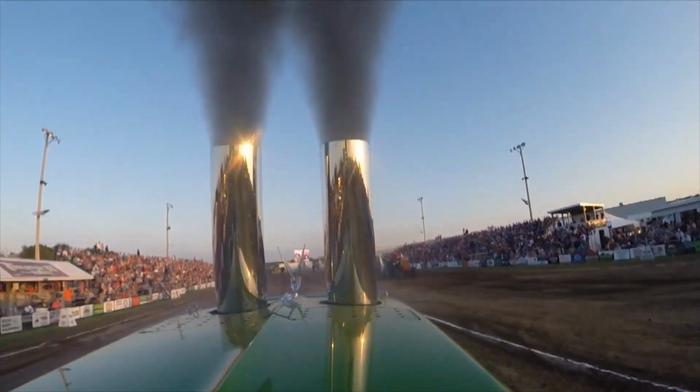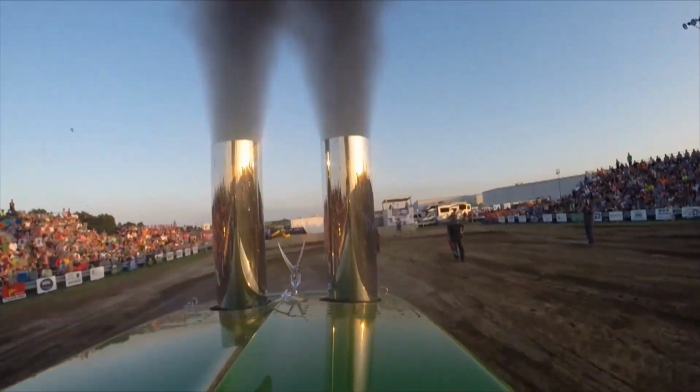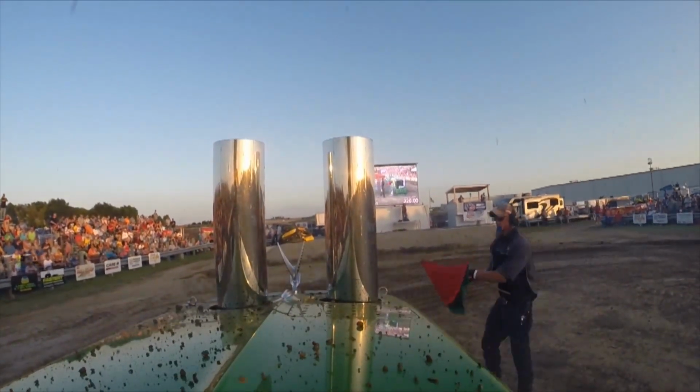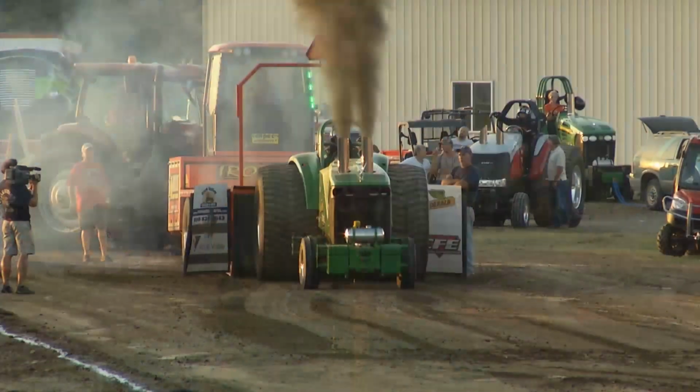And you see from the stacks, it was black, went to gray, now back to black. He's making some power there. Hey, I like the aiming stick right there. Put it in the middle of the track and let's go. That's not a typical John Deere hood ornament, but it looks pretty cool from the driver's seat.